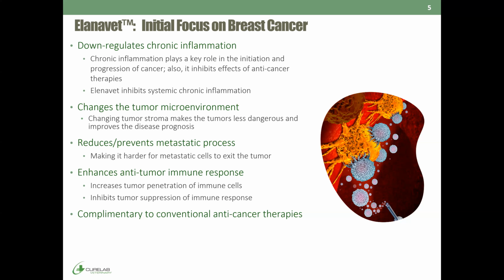As I'll talk about later, even when we look at competition, we don't really feel there's a lot of competition. This is a novel process that no one that we know of is doing right now. I think it's going to be a go-to product for anti-cancer in animals, probably along with the conventional ones that everybody knows. But it is not A or B. Ours will make theirs even better.